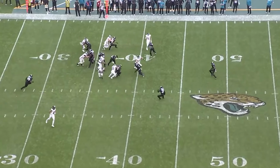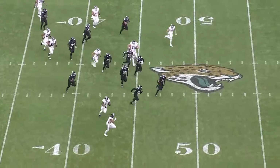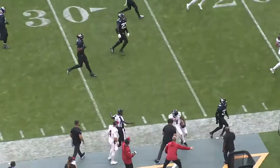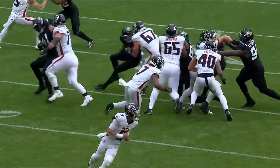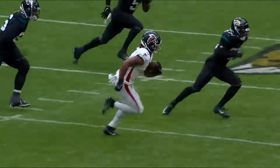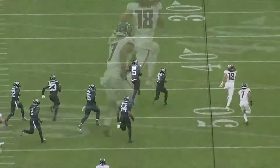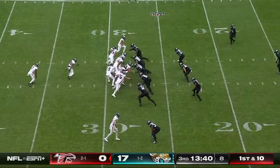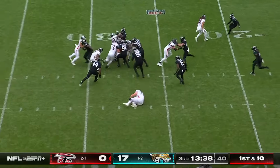Bijan's got it, makes a cut, and explodes. Gets to the edge, gets a block. Bijan Robinson runs out inside the 30. It's a phenomenal job of pressing the hole by Bijan. Scotty Miller comes from the right to take away that safety dropping in, and then the ability to press the hole. 37-yard run for Robinson.